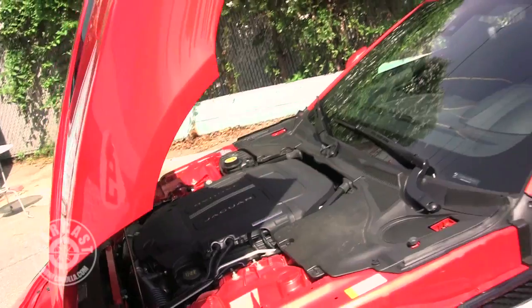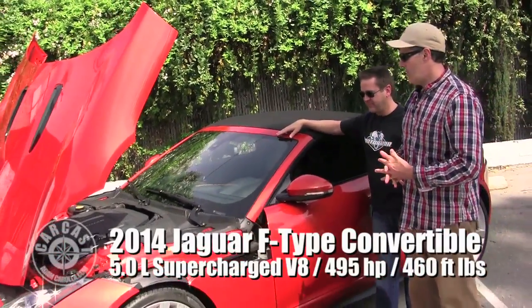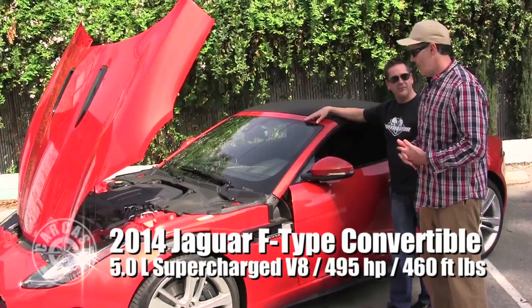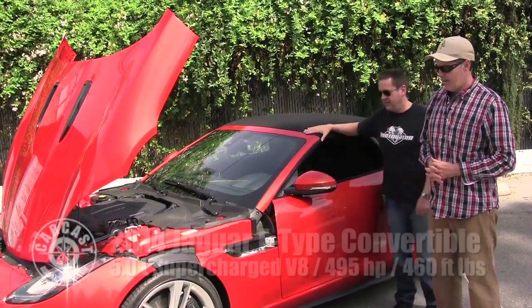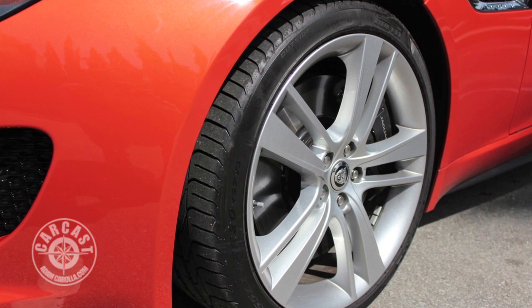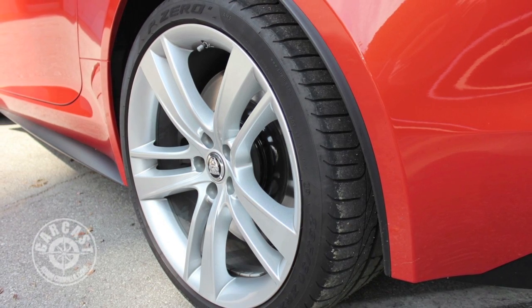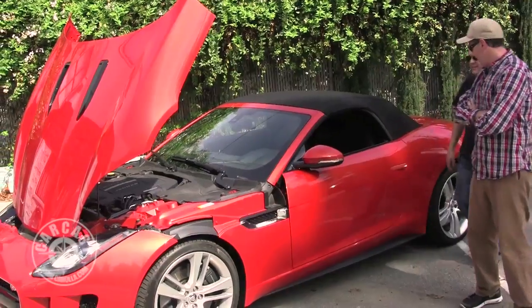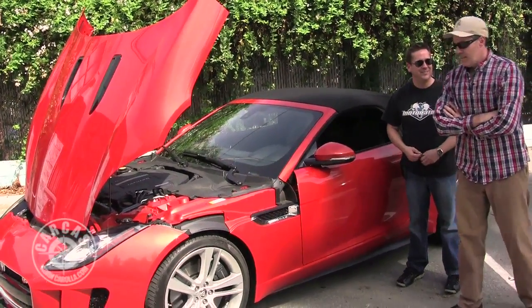I love what they've done with my Jag. So, 2014 Jaguar F-Type. This is the V8S. And I suspect that looks like 20-inch rims. 20-inch rims. It's got 295s in the back. Wow. And 255s in the front. And I'll tell you, it'll break these 295s loose like you wouldn't believe. It's like being on ice sometimes.